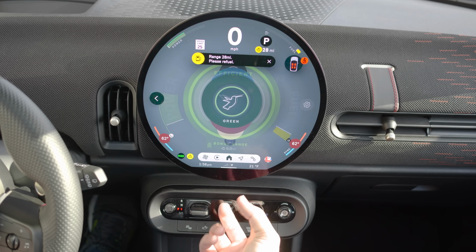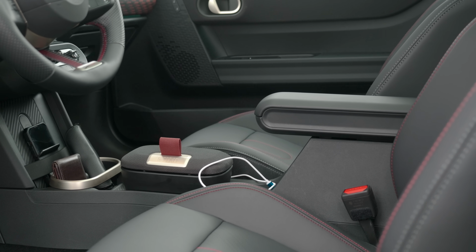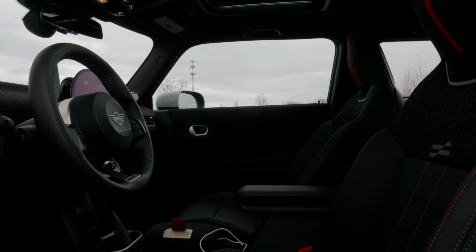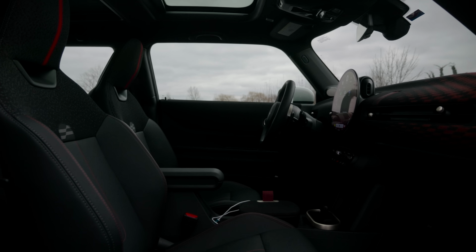Lots of storage in this car for the center console area and doors. They've done a good job, and the dash is nice and low. No blind spots in this car. Lots and lots of glass. Mini has done a good job on the interior side.